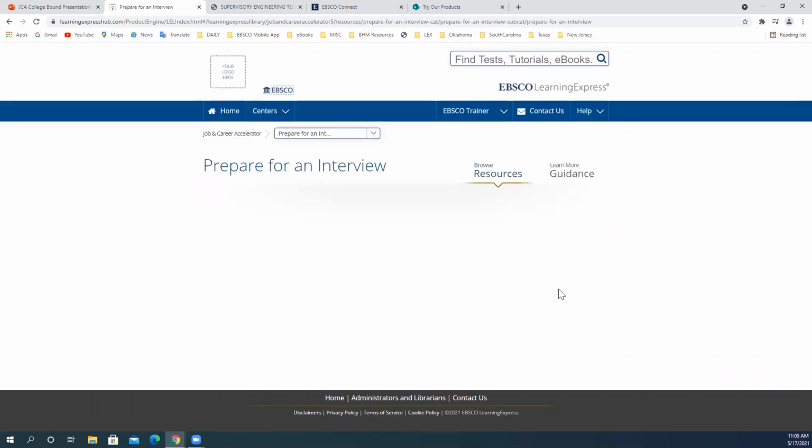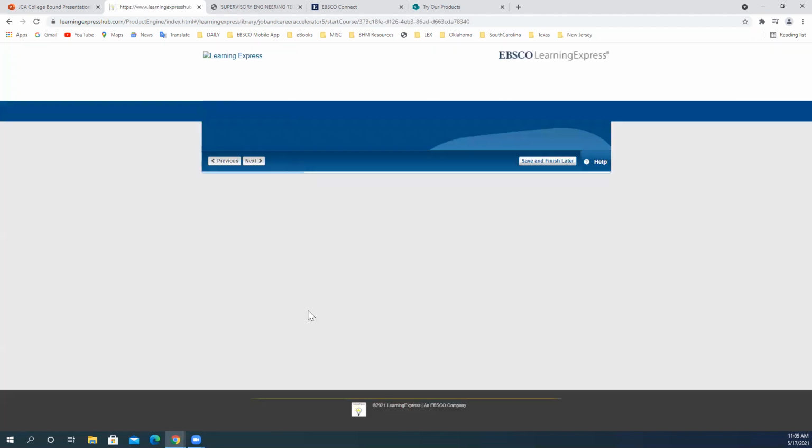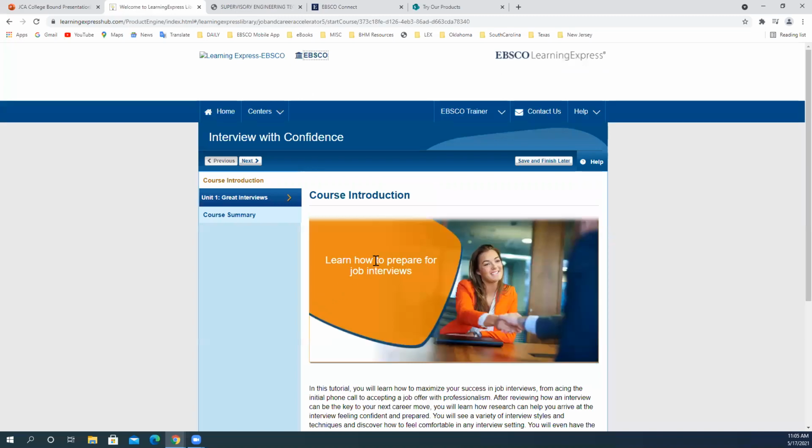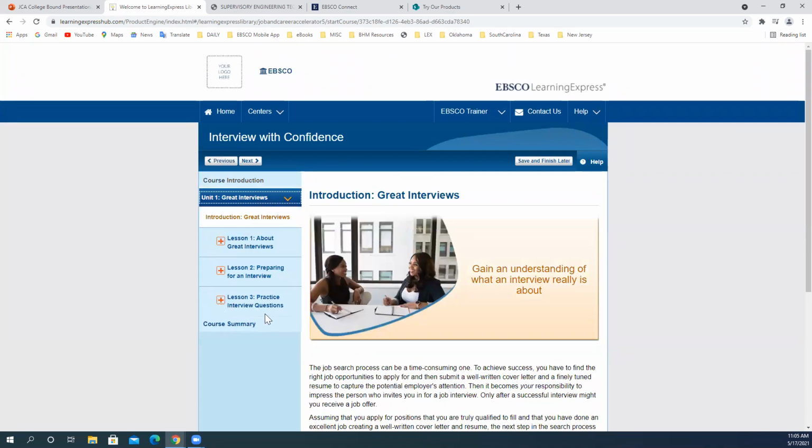And there is a tutorial called Interview with Confidence. So I'll go ahead and click that Interview with Confidence tutorial. And that's going to bring you to a tutorial introductory page that we're looking at now. We'll review the information. To the left, though, we can see the outline. There is 1 unit for this tutorial that contains 3 lessons. Lesson number 1 is about interviews. Lesson number 2 is about preparing for an interview. And lesson number 3 is about practice interviewing questions.